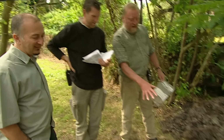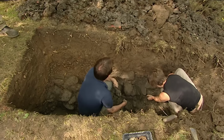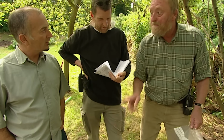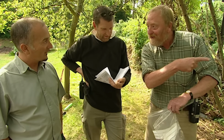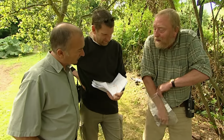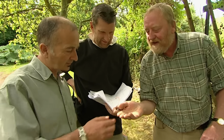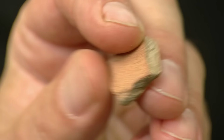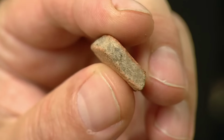This is the storehouse. We've gone down and we've hit lots of rocks. And I think these are footings for walls or something like that. We don't know what date they are. But next door, right, dug a little hole and came up with this. Now that makes me very excited. It's a bit of pottery dated about 1450. So that is right on the money for the Grace-Dieu.